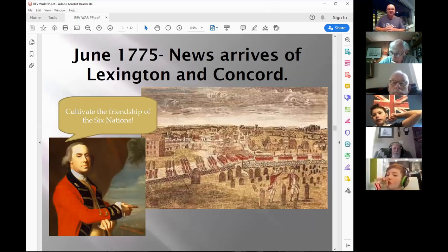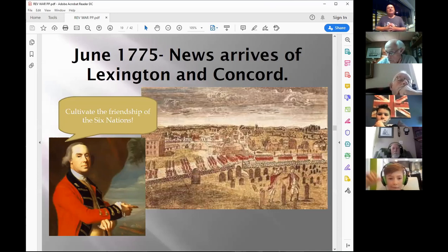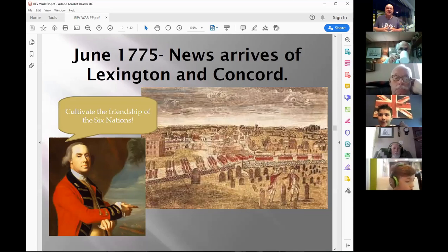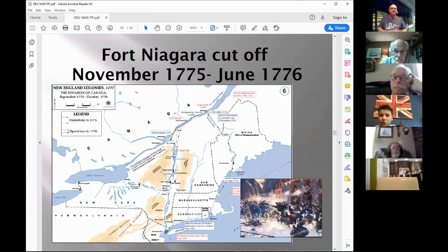So the British commander-in-chief, Thomas Gage, sends word to Fort Niagara of the beginning of this conflict. And his orders are to cultivate the friendship of the Six Nations. The Six Nations, the Haudenosaunee people, sometimes called the Iroquois. So Gage is telling Colonel Caldwell, who's in command here at the fort, to make sure we keep the Six Nations friendly to the British cause, thinking that, you know, they might be needed. They certainly don't want the Six Nations to support the rebels.